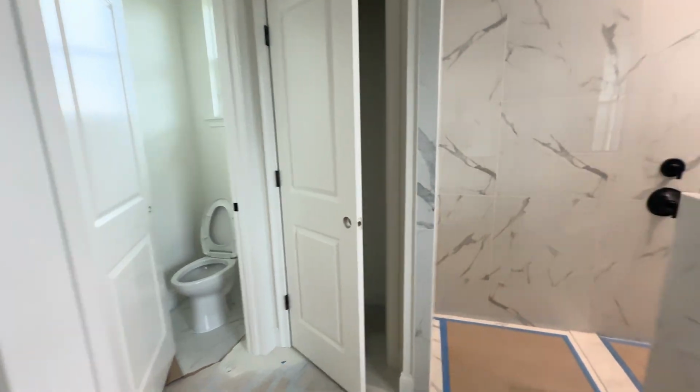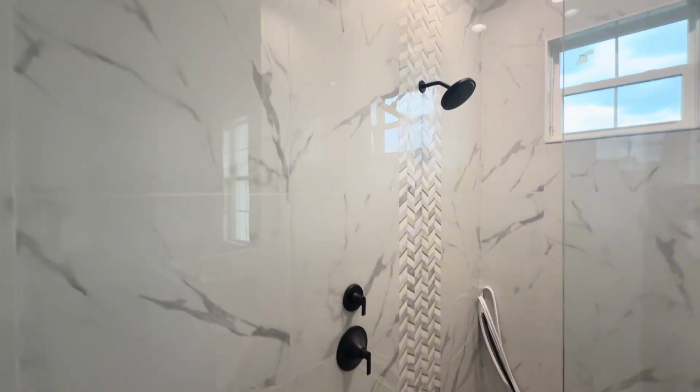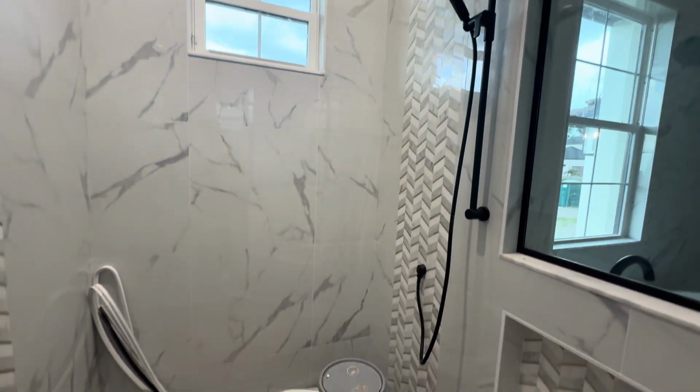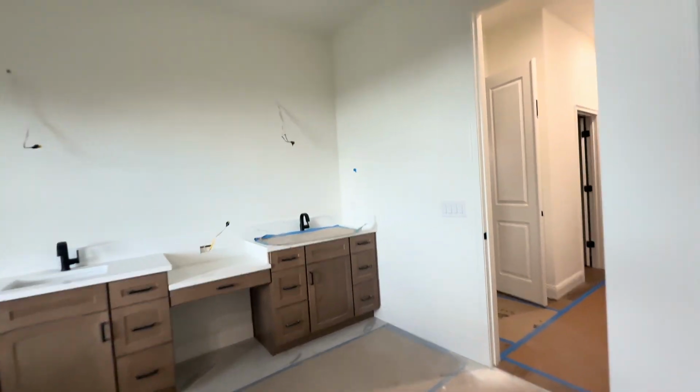Toilet room, linen. Walk right in the shower. Same big old slats of marble that they had in the other one. Great, the Stella looks beautiful. Oh, look at that, they even did it on this wall too. And then they kind of kicked all this in here. Really pretty.